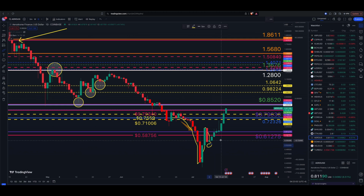Is the risk higher from doing it there? Of course, because there's no guarantee that it's going to hold, and you can actually just continue down and make a new lower low. If you can start to spot that area of a higher low and build a position as it starts to ramp up, this right leg that creates the higher high can be extremely bullish. And so far it's playing out to be extremely bullish on Aerodrome here.